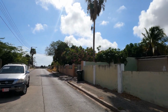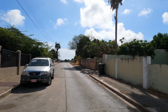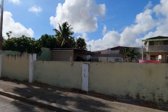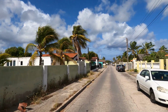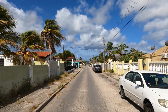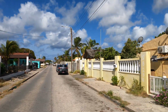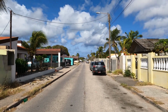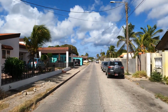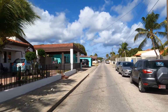And here we go, just a quick look at some of the streets and some of the houses. We'll see a lot more of them in due course, but this is a typical Aruban neighborhood, or a Dutch Caribbean neighborhood. And Aruba is one of the safer Caribbean islands as well. That's what I've been told. So not a lot of crime.